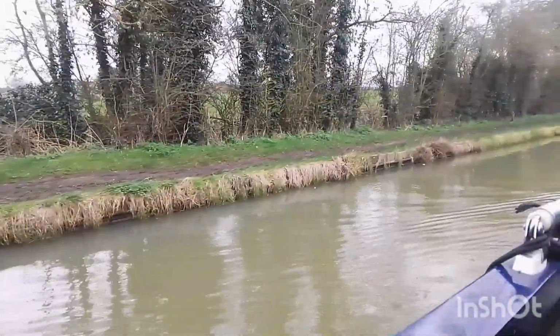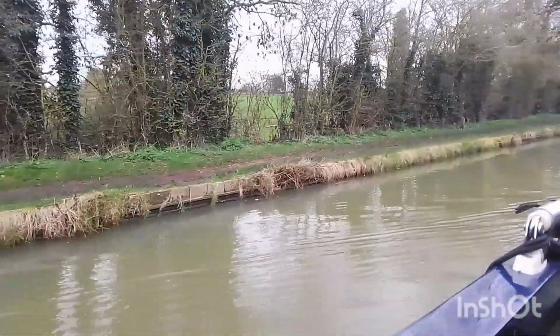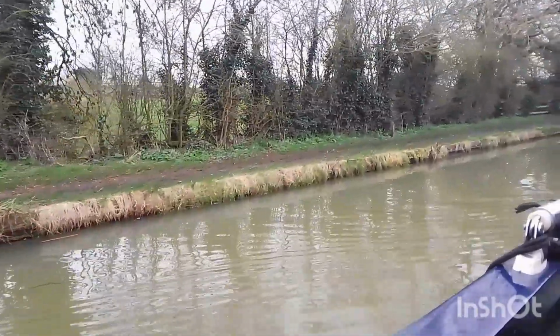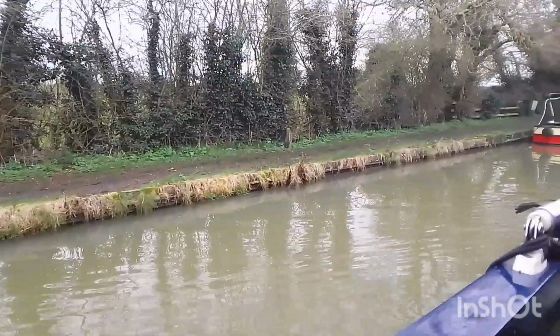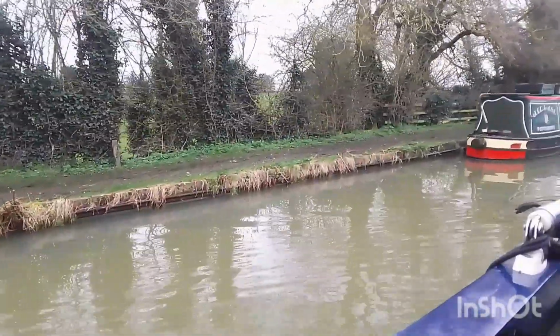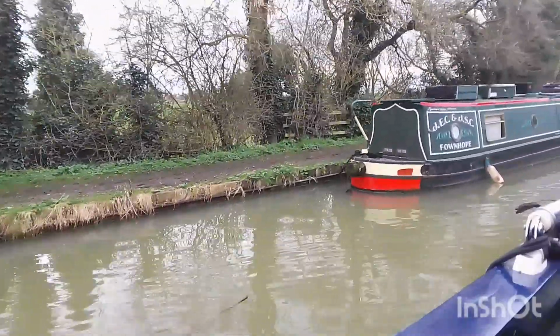So even though it's peaceful and tranquil, the trains still go by. Seen a few boats this morning already that we've seen over the years. But we see new ones.